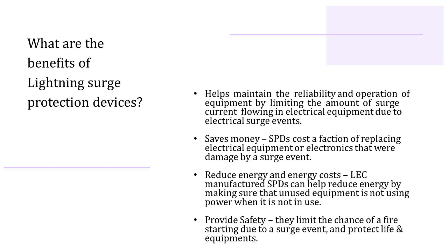Reduce energy and energy costs. LEC manufactured SPDs can help reduce energy by making sure that unused equipment is not using power when it is not in use. Provide safety, they limit the chance of a fire starting due to a surge event, and protect life and equipment.